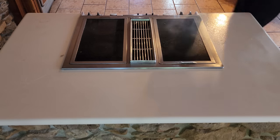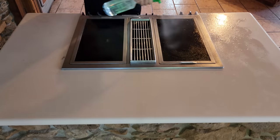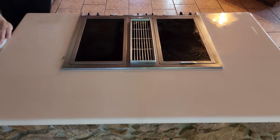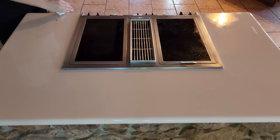What I'm cleaning here is not the stovetop you just saw a minute ago. This is another stovetop that sits on a mini island across the other side of the kitchen. Like I said, the place is huge.